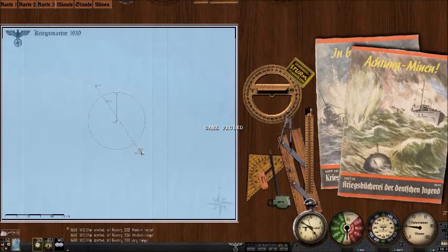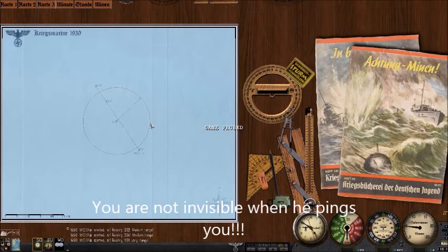So if I know he's coming from 135 degrees, and he's going to cross over me this way, what I want to do is turn my U-boat into a direction away. Okay? Now, if he's pinging you, understand that he knows where you're at. You're not hiding from him.